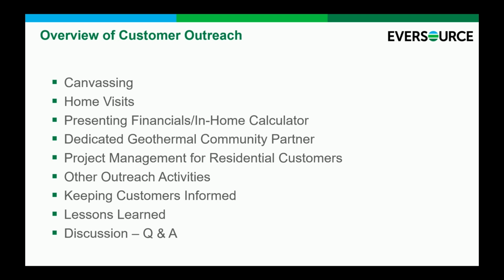So we put together processes for everything from canvassing the initial neighborhood, all the way through a communication plan to keep our customers updated as we talked about schedule changes and things like that. And none of them were more important than the other, right? That communication piece has been critical throughout to keep our customers happy, updated, informed, and ultimately decide to move forward with geothermal.